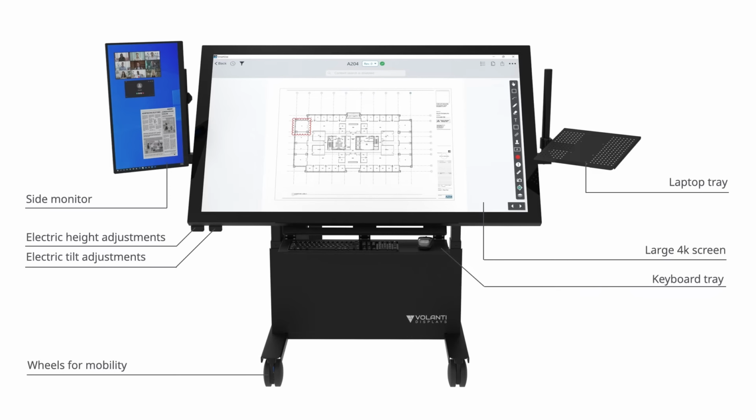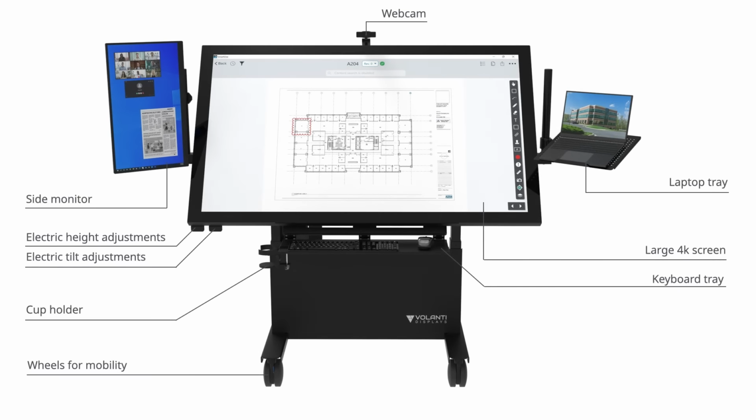For those who need to work with a laptop, the Volanti Plan Review Table offers a laptop tray that securely holds your device. A webcam is also included for seamless video conferencing and remote collaboration. And to keep you refreshed during long work sessions, we've even added a cup holder to keep your beverages within reach.